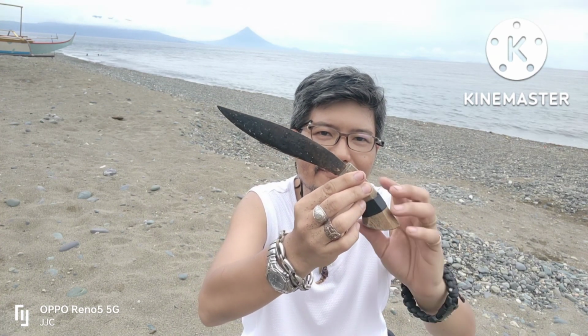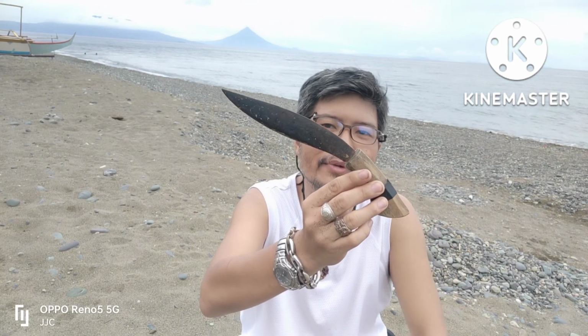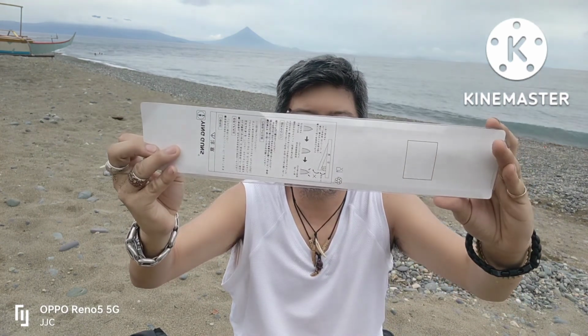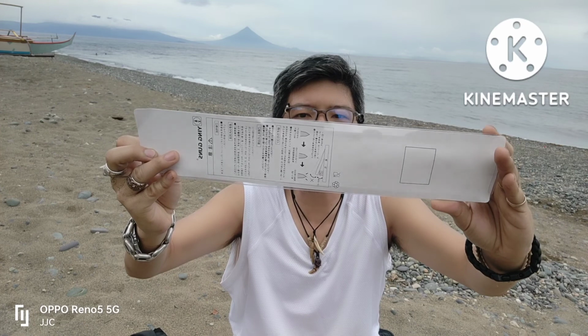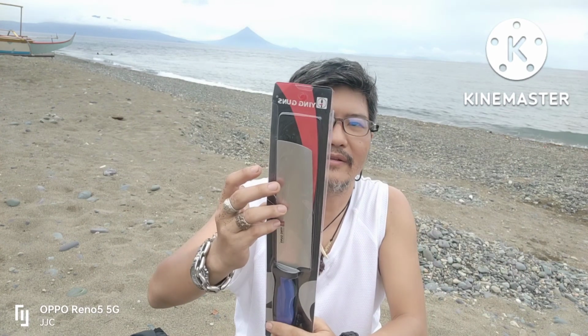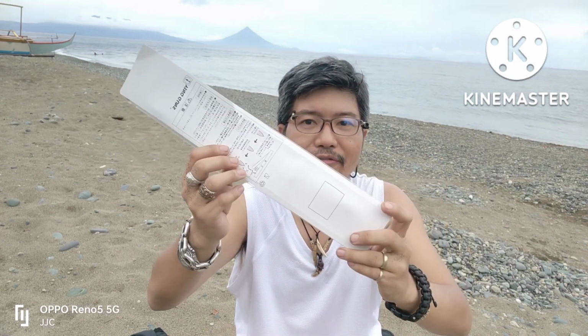So let me feature that particular knife. The knife will serve as the replacement for this very precious vintage knife, formerly owned, the former EDC of my grandmother. So here's the knife. It's called Ying Guns stainless steel knife. So basically, this is a Chinese-made knife.